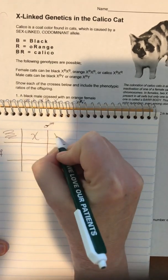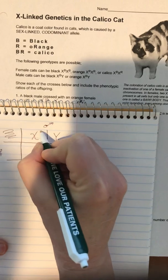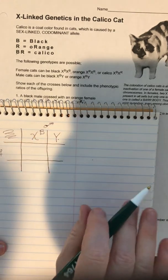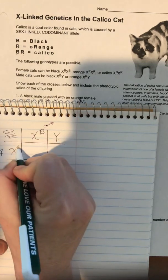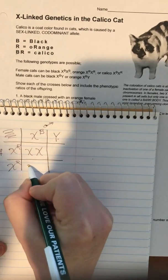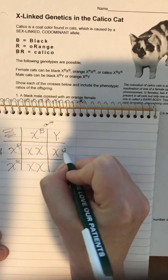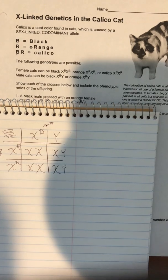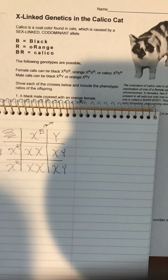So here's our male chromosomes, XY, and we're told that he's black. So his X chromosome carries a gene for color, but the Y doesn't. It's left alone. Here's your female. She's XX, and she is orange, so she carries the R alleles. Half of the offspring will be female, according to the Punnett square, and half will be male. And just remember, this is all about ratios and probability. There could be no males in a litter, or no females, or some split that isn't 50-50.